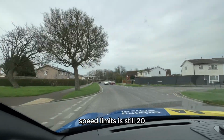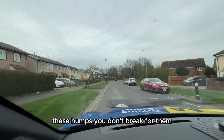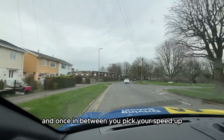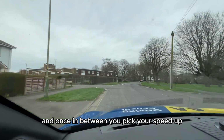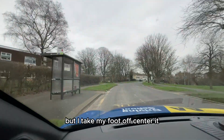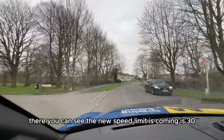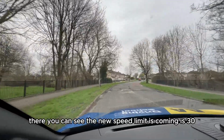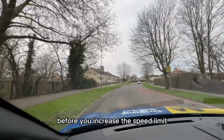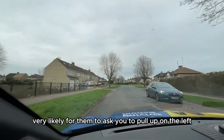Speed limit is still 20. Humps, you don't brake for them. You just center them underneath your car, and once in between you pick your speed up. So I can't pick any speed because it's only 20, but I take my foot off, center it. There's another hump in the middle of the road there. You can see the new speed limit is coming, it's 30, but you've got to wait till you reach that before you increase the speed. Here it is very likely for them to ask you to pull up on the left.